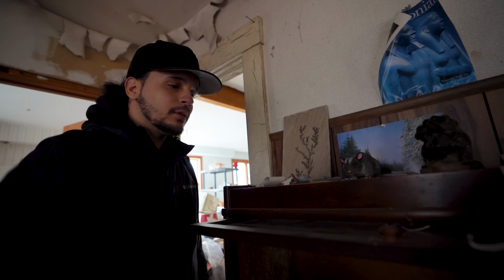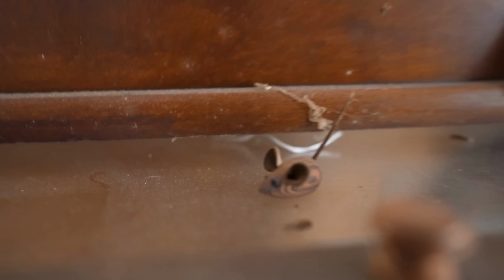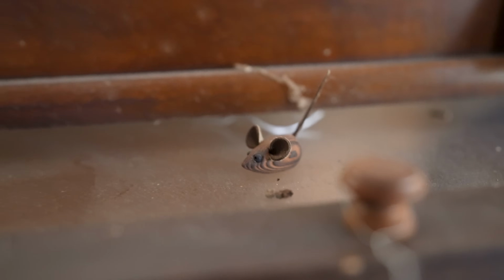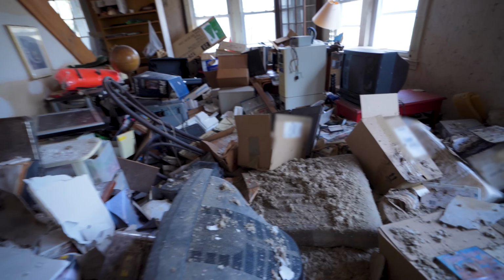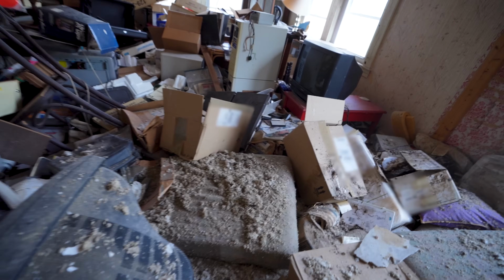Oh, look, a little mouse. I thought you meant a literal mouse. That is cute. Look at that little thing. Aw. Good thing it's not a real mouse. I thought it was going to be a dead mouse. There is probably a bunch under all of this rubbish. Probably.